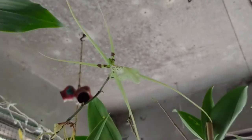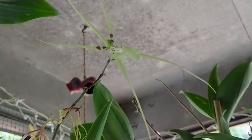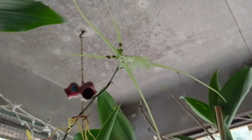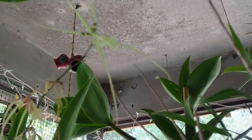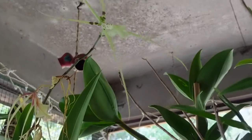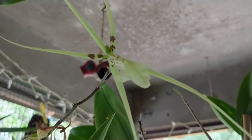The Brassica Rex Christina is down to its last nice looking bloom, and that's okay. Really needs to be repotted anyway, so we'll take it though. It hasn't started turning red yet, which is a telltale sign of soon to drop.